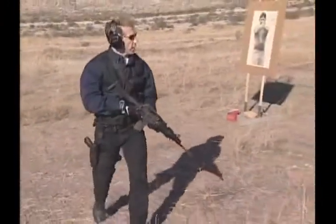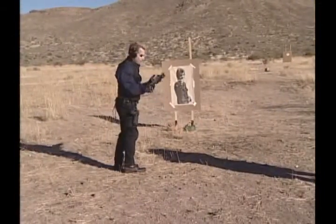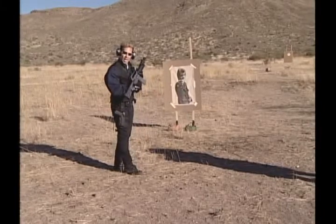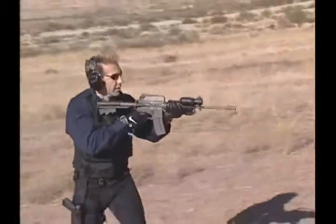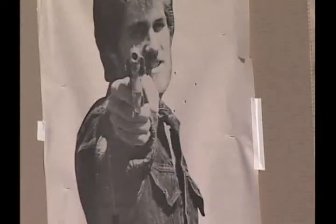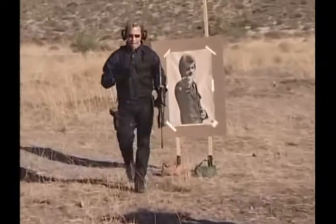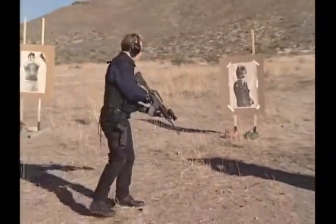And a slight miss is not a good thing. So perhaps I want to take advantage of the one advantage the AR-15 has, and that's multiple firepower. Shoot 2 or 3 shots. And you can see as I start to move, I start missing. 1, 2, 3. All right? Not a good average.